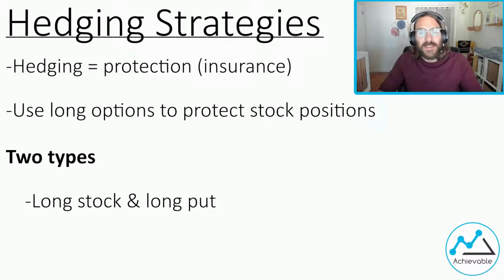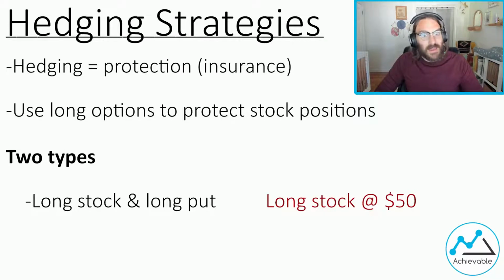The primary reason is that we're not really bearish. We're just utilizing the long put as a form of protection or as a way to insure ourselves. So again, let's say that we buy 100 shares of stock at 50. Thinking again about that risk, market price falls all the way down to zero. That's really what we're contending with.